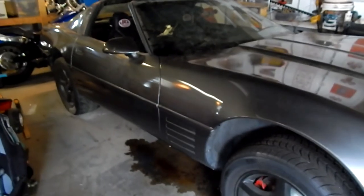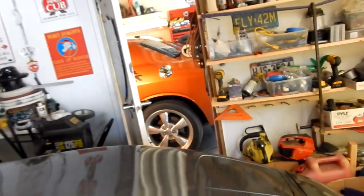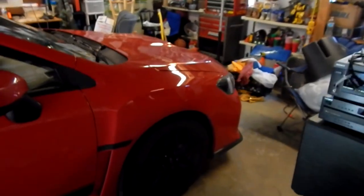But this is that. There's the old man's Challenger in there, the boat, USS Challenger. And then this over here is the daily, 2017 WRX.